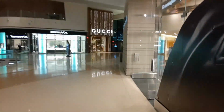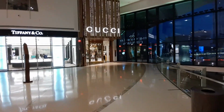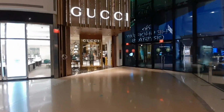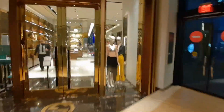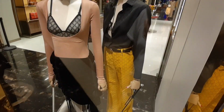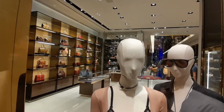And it seems like pretty much all these stores are European in origin, especially this one up ahead, a Gucci store, which just about everyone has heard of. And I really don't know offhand what they sell, so I'm going to have to take a peek inside the window here. Looks like they have a closed sign, but looks like women's fashion. And then to the left, a lot of handbags. Looks like it's just about all handbags actually.